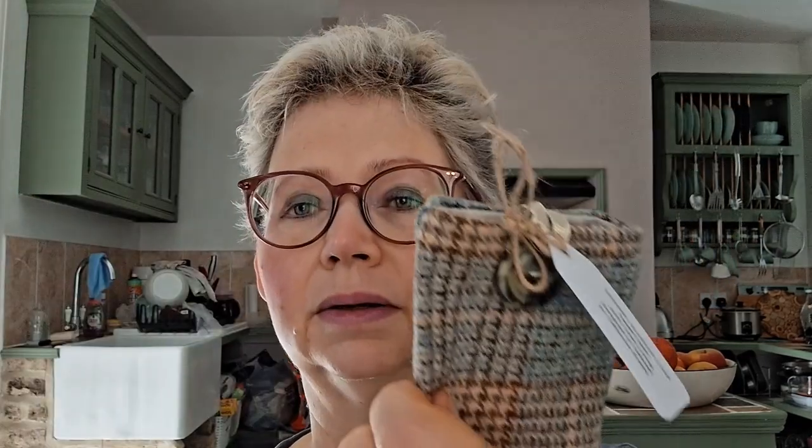So those are the first items. These ones I'm doing for £6 each, and this one with linen lining is £6.50.